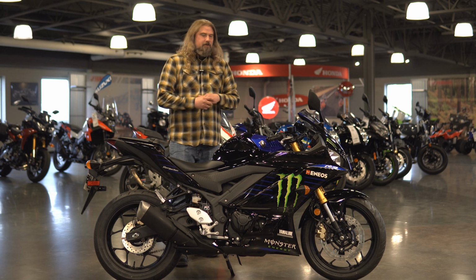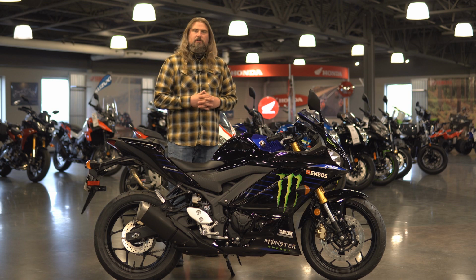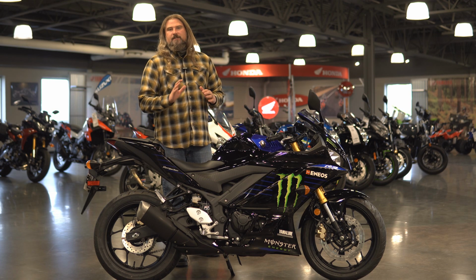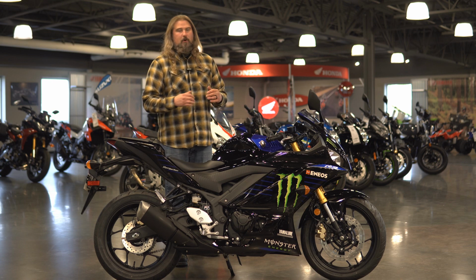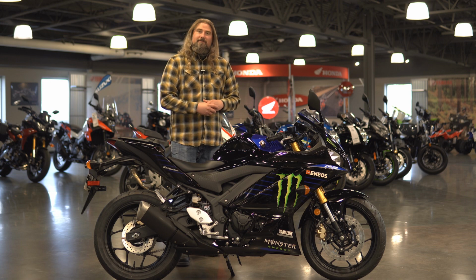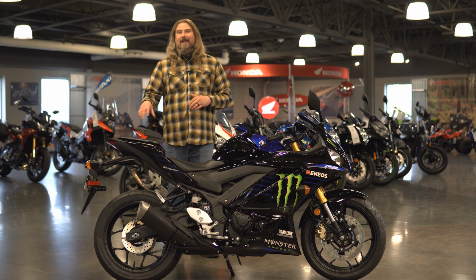Speaking of the power on this bike, you do have a 6-speed transmission on this motorcycle. This motorcycle will do interstate speeds all day long. You are definitely going to be able to get this up to 70 miles an hour, no problem on this motorcycle. And depending on your height and weight too, it's going to be able to go a little bit faster if you so want. The final drive on this motorcycle is chain.